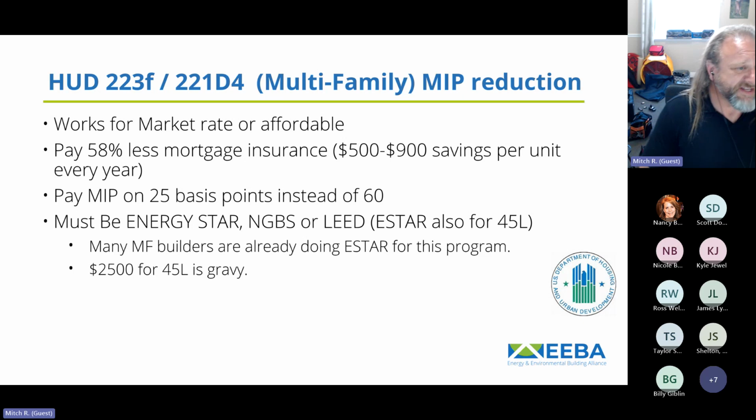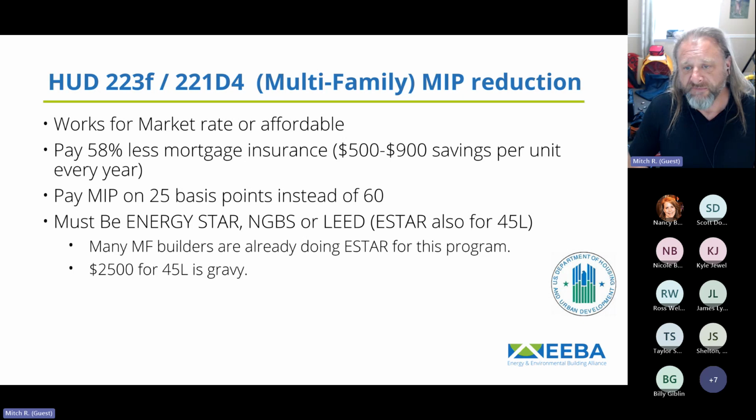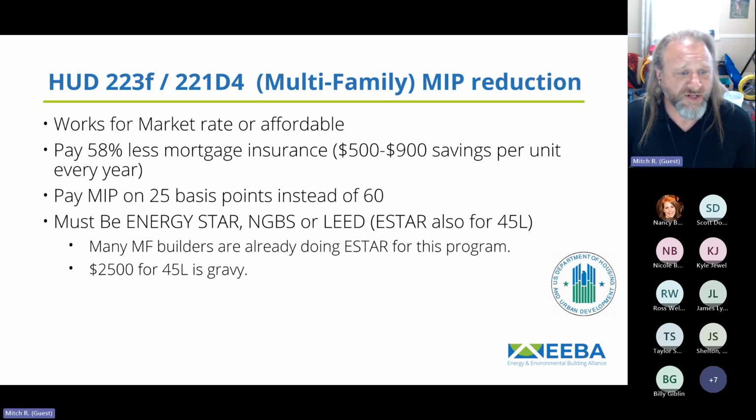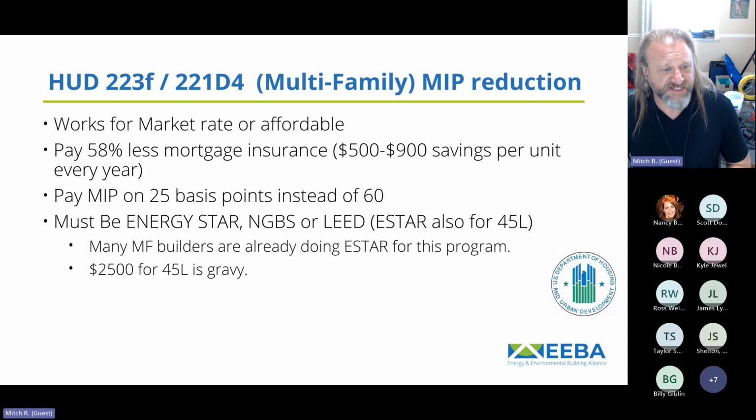The biggest benefit is that you pay 58% less mortgage insurance on the building. And I've been told that that's like cash equivalent value. It means that each unit in that building will save you $500 to $900 a year. You pay the MIP, the mortgage insurance protection, on 25 basis points instead of 60.